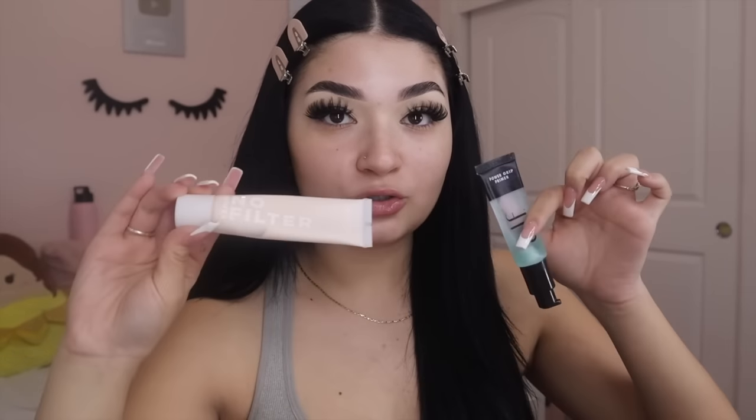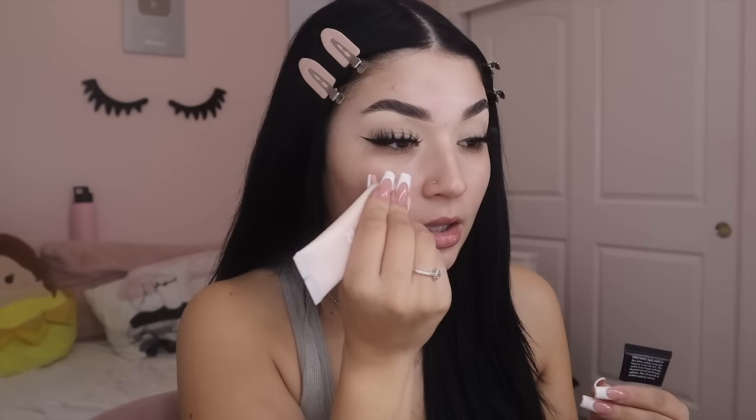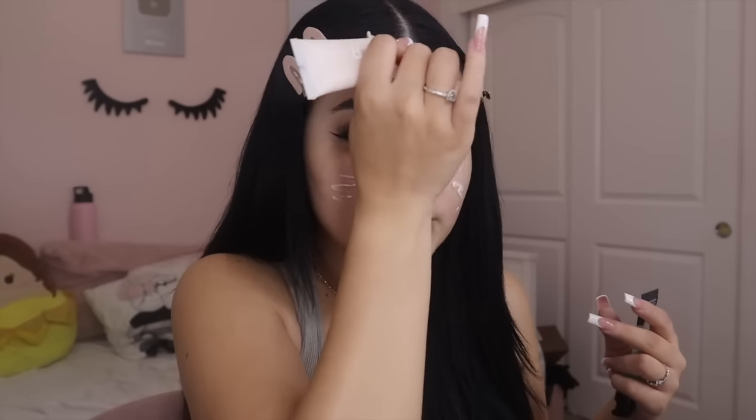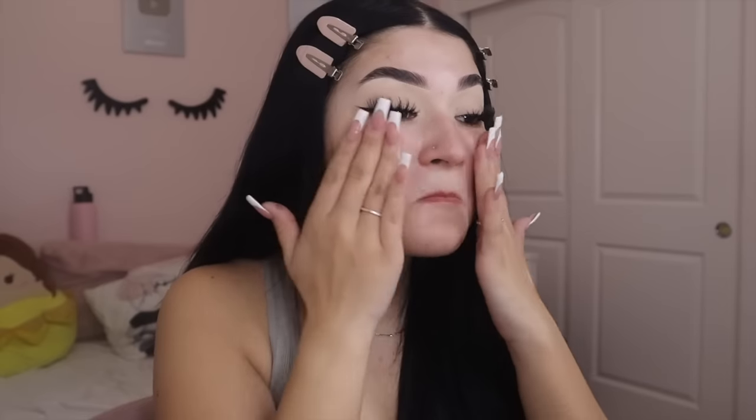The primer that I use is the e.l.f. Power Grip Primer, as well as the No Filter Primer from ColourPop. I've never heard anybody talk about this, but I feel like it's actually really good. It does a good job at making your makeup look softer. It's nothing like for matte or dry skin. I feel like these are both good for whatever type of skin you have. And I personally just put it in my, oh my god, I just squirted it all over myself.